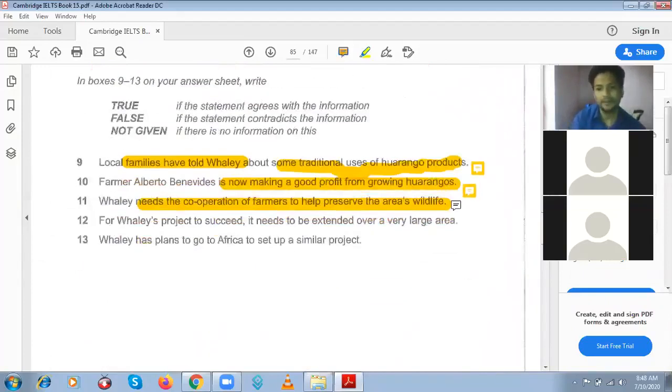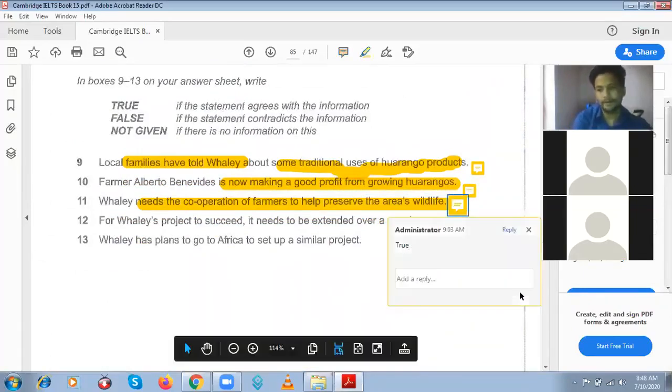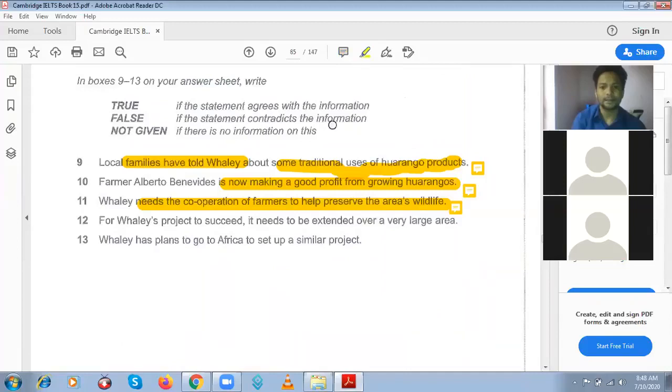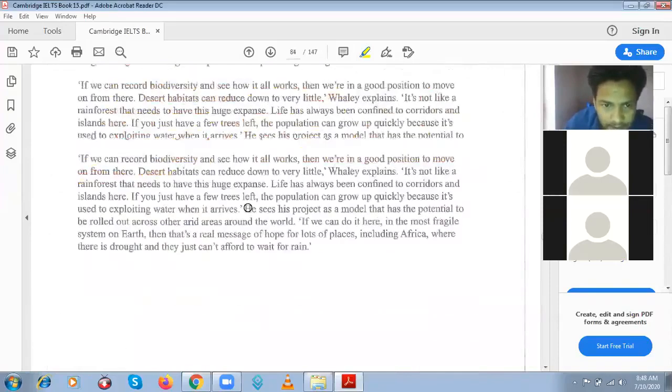Question number 11, true. Let's look at another question. For the project to succeed, it needs to be extended over a very large area. Over a large area to succeed. Large area, or just let's look here. It was also here, to succeed.